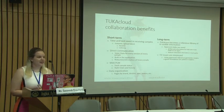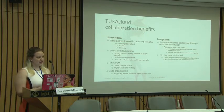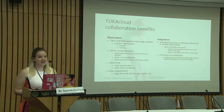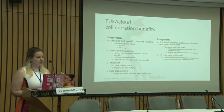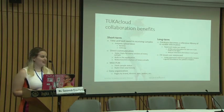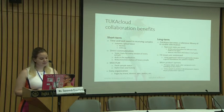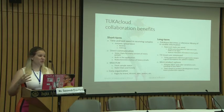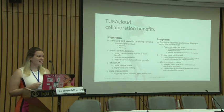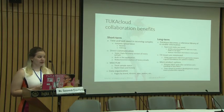Fit issues are minimized over time because you're not starting from scratch with a physical pattern, so the human error is kind of cut down in a lot of ways, and you can work a lot faster to make small changes, small design hits, and all those things. And as I mentioned, you can offer more product options because you're working in a digital space. So you can kind of conceptualize things before you even have the resources at hand to see if this is even a direction you want to go.